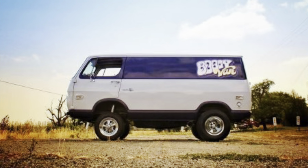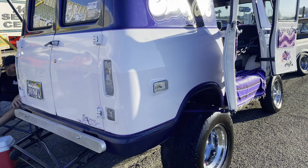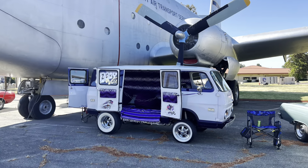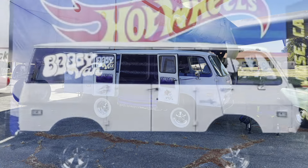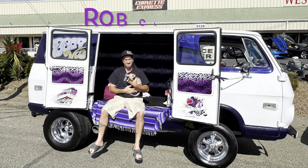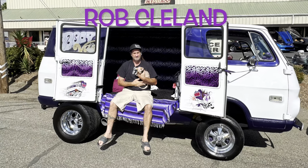Boogie Van was transformed into a beautiful masterpiece, in my opinion. Rob Cleland's main goal for Boogie Van was for it to be a fun factor, entertainment vehicle for anybody that likes high-performance, unique builds.